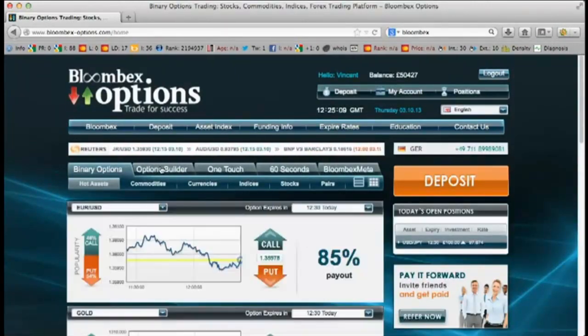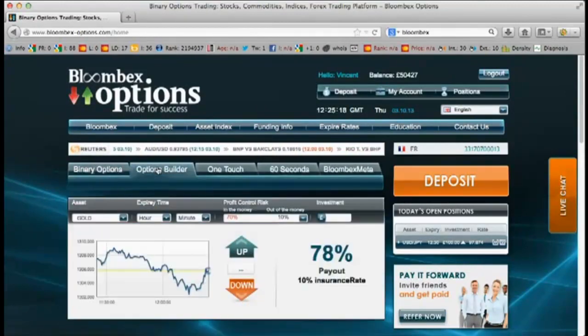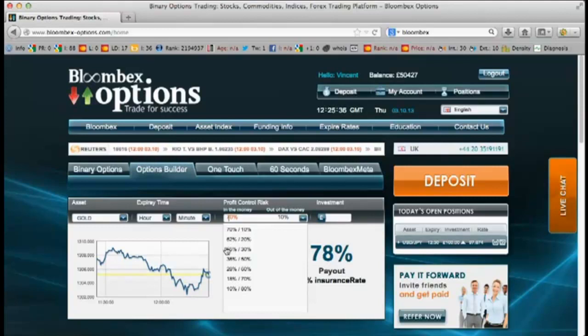So if we just look at the option builder, because I'm sure you've seen the binary options standard platform many, many times. With the option builder platform, you have the opportunity to customize your risk on this. So you can choose what you'd like to get in the money and what you'd like to get out of the money. So for instance, let's say you want to balance your risk. You could, for instance, get a 55% payout. So let's say you put $100 down, you get $155 back. And if that goes out of the money, you can get a 30% payout. So you just simply click on there.